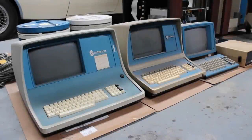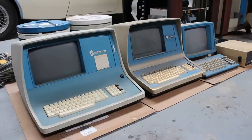All right, and then finally here at the end, we've got the 3 data terminals. And I have no idea why I received 3 of these. I'm pretty sure I only really need 1 data terminal. But it's cool that I have 3, because that means I've got spare parts in case it doesn't work. And looking at the monitors of these, they've actually got quite a bit of screen burn-in, but I'm hoping that once they power up, the burn-in won't be quite as noticeable.